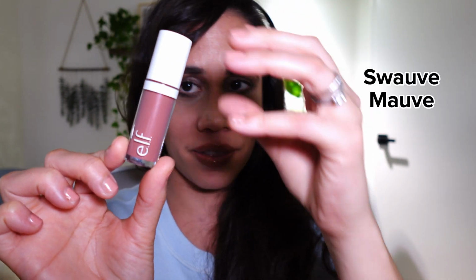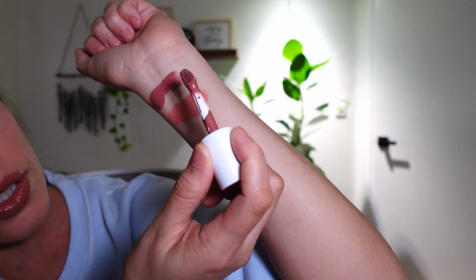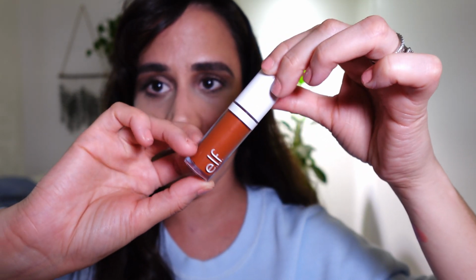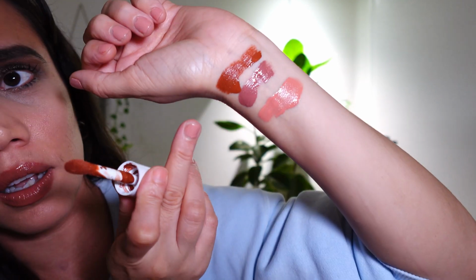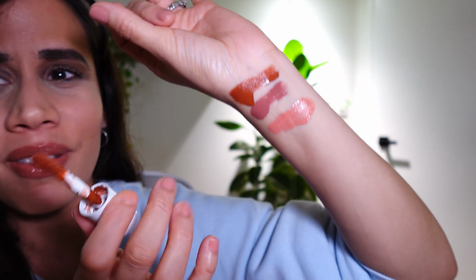And then we have this one here in the shade Swauve Mauve. This one is a tad bit darker than this one. It is such a stunning color. This looks like a perfect lipstick shade. So stunning. And then we have this one, which is more of a brown terracotta shade. This one's in the shade Bronze Bombshell. And oh, look at that shade. Such a pretty shade for the fall, even the summertime.